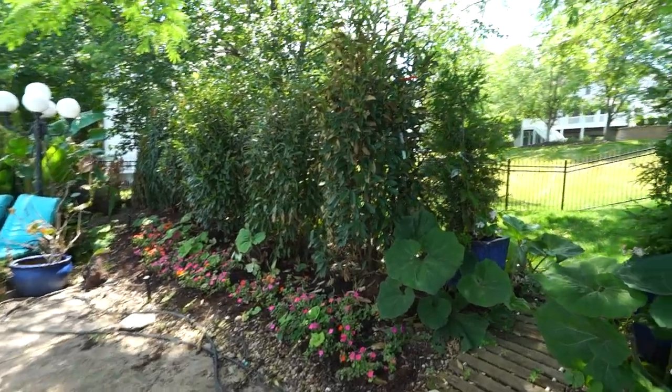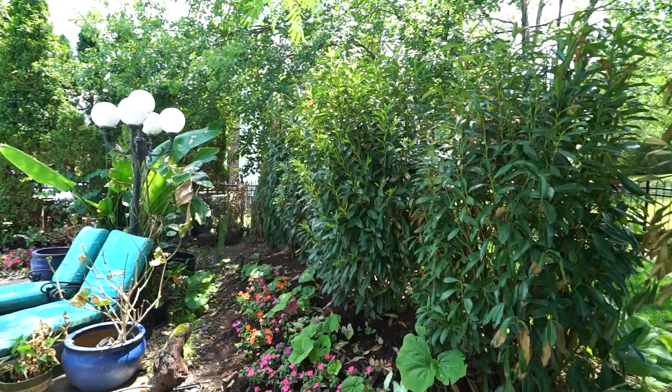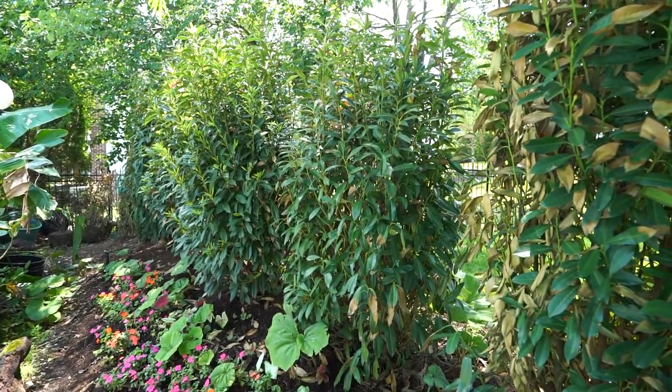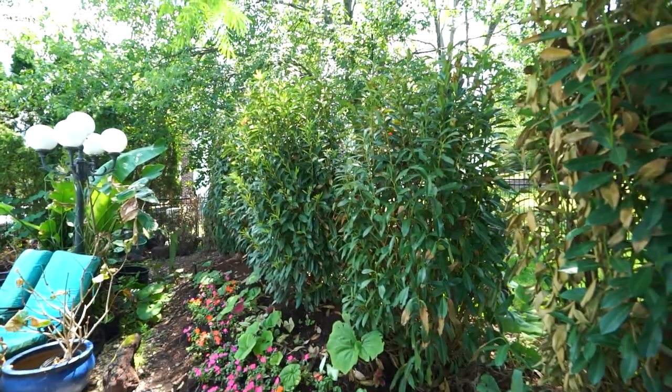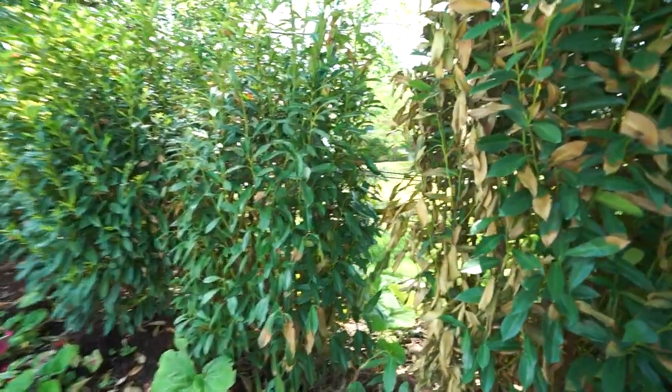The laurel hedge. This got planted in late May, early June. The old one had to go. It died from the freeze that we had back in December, and the rapid temperature changes. I'm in love with this. It's doing really well.